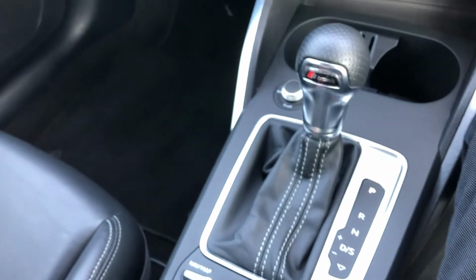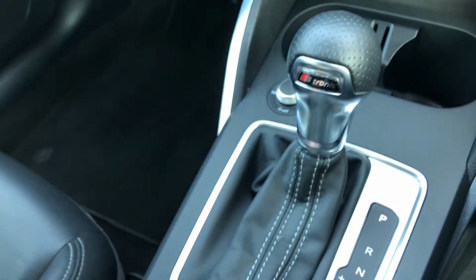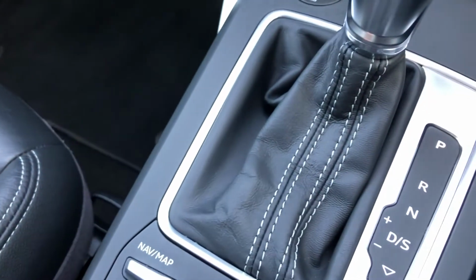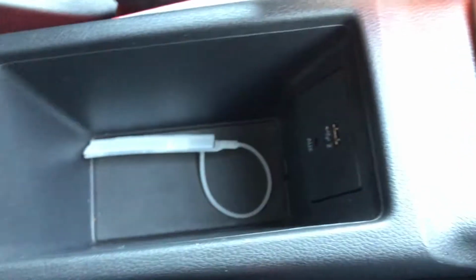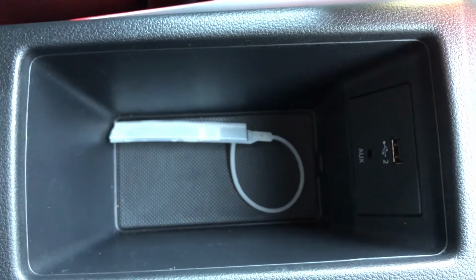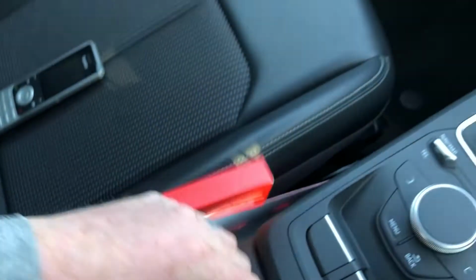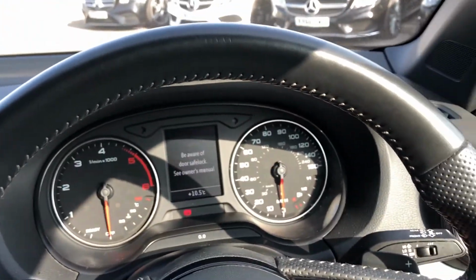Now we've explained it. Now the gear knob itself is of course finished in perforated leather, S-tronic badging with the chrome styling just there, and it's got the black with the Silverstone grey stitching just here, and you've got your iDrive controls just there, the electronic parking brake, and of course you've got your nice Napa leather on the armrest here. Lift it up, you've got your Audi key tag for security, and you've got your auxiliary, and of course you've got your USB as well.